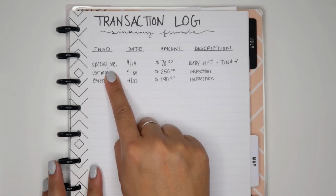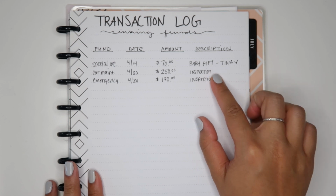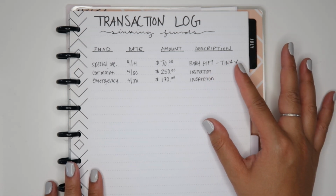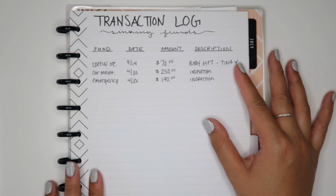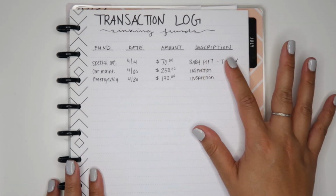But as you can see here, special occasions, on April 14th, I did purchase a baby gift for my cousin. She is pregnant with her first child, and she was not able to have a baby shower and all of that, so I sent her a few gifts for her baby.